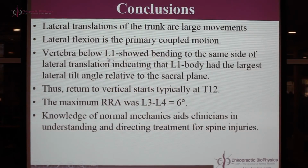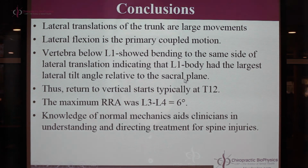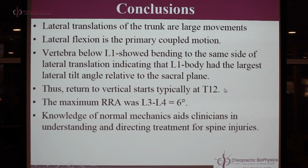The vertebra below L1 with maximum translation showed bending to the same side as the ribcage translation, indicating that the L1 body actually had the largest relative tilt to the sacral plane, okay? The change in direction is just above L1. Thus, return to vertical starts typically at T12.